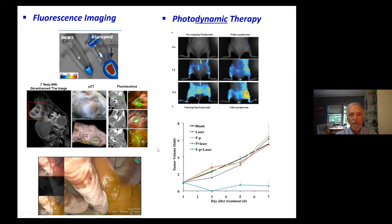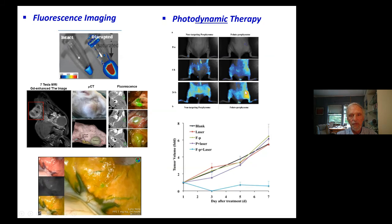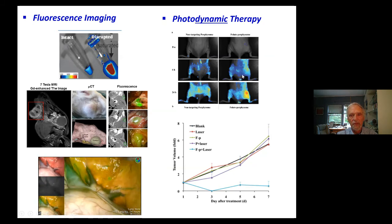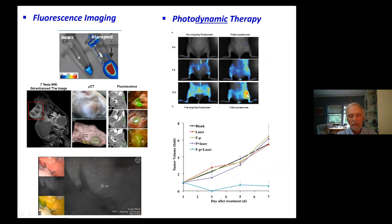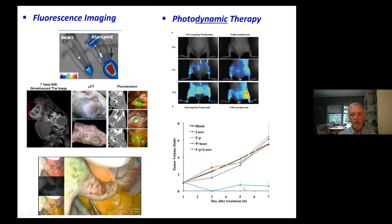Because they're photoactive, after they've gone into the tumor, they can also be used for photodynamic therapy. So here's an animal model where there's accumulation in the tumor, and then an optical fiber brings activating light into the tumor, and we get this change of the tumor growth. So we get this big response photodynamically.